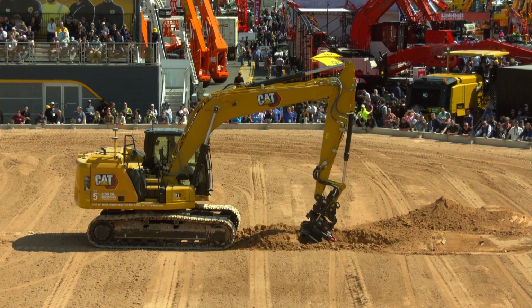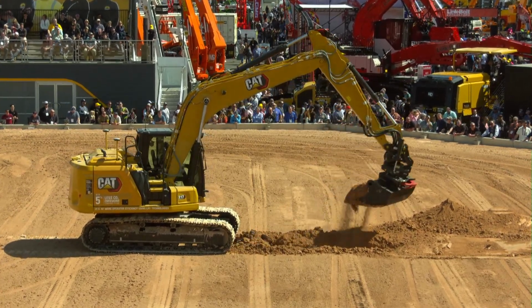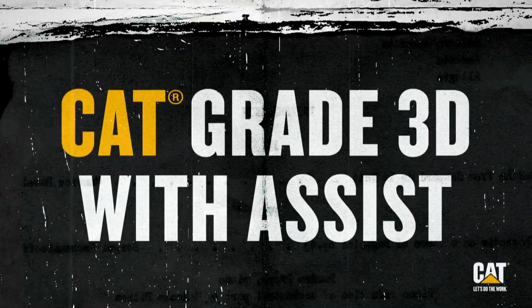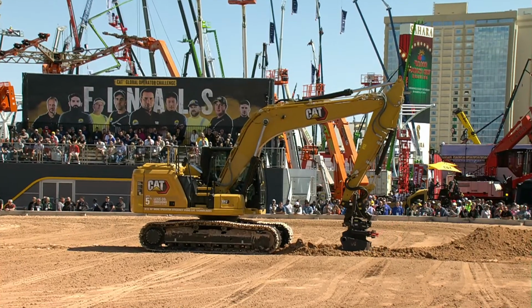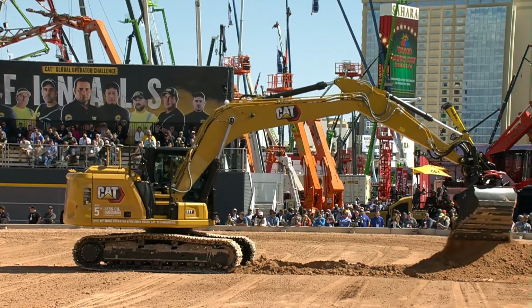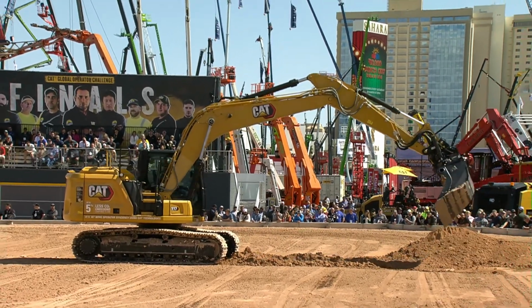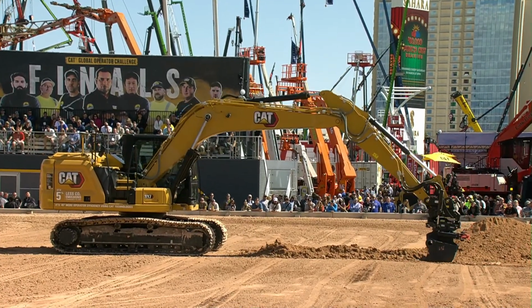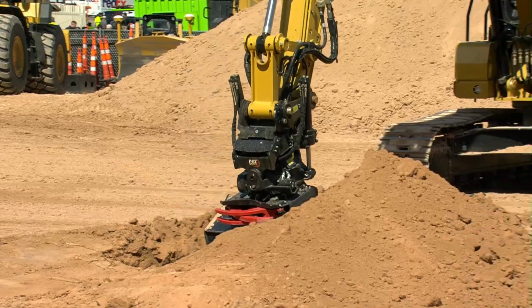Now there's also some powerful technology, so let's transition from the work tools and look at some base technologies on that machine. All 317s ship from the factory with a base grade control system, a payload system, and E-fence amongst a host of other technologies. Standard 2D grade with assist helps that operator quickly get to and stay on grade. Again, 2D or 3D, working in conjunction with that tilt rotator is extremely powerful.